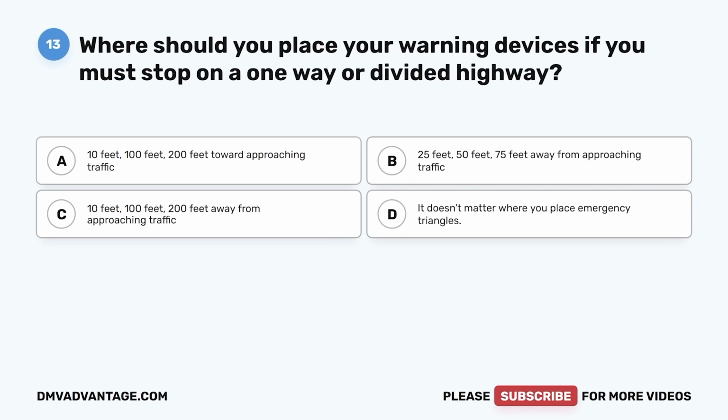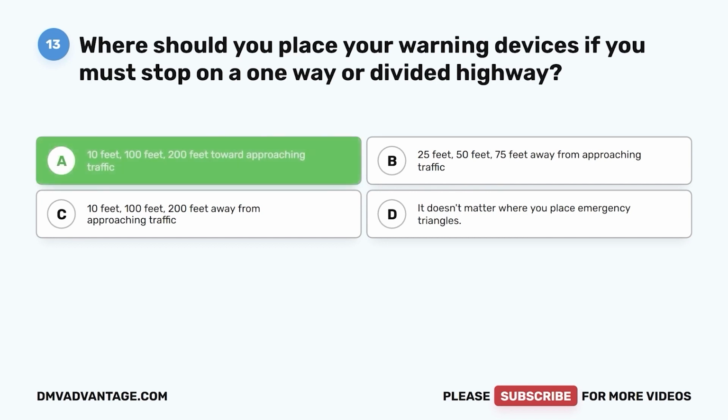Question 13. Where should you place your warning devices if you must stop on a one-way or divided highway? A. 10 feet, 100 feet, 200 feet toward approaching traffic. B. 25 feet, 50 feet, 75 feet away from approaching traffic. C. 10 feet, 100 feet, 200 feet away from approaching traffic. D. It doesn't matter where you place emergency triangles. The correct answer is A.